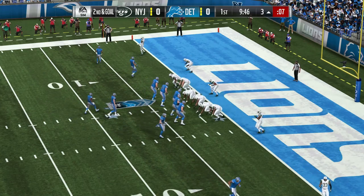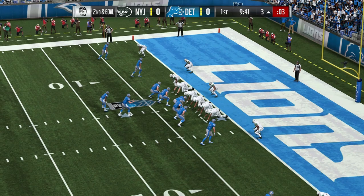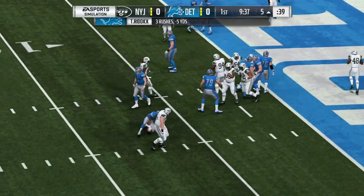But let's go back to what you talked about before, getting his feet down. Would you say dotting the I? Mm-hmm. I can cross the T as well. That was excellent footwork to get in bounds and make a great catch.